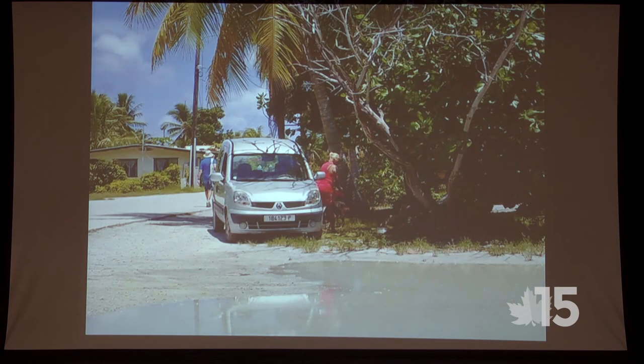So this is one of the not as good things, and I felt compelled to show this in the trip. Dogs in French Polynesia are not well regarded.